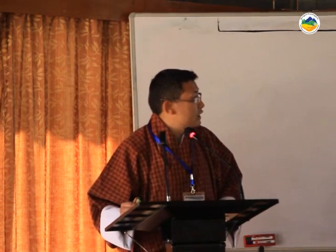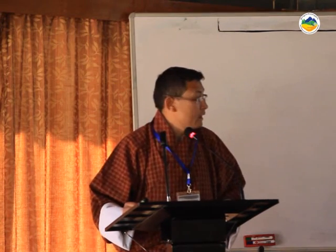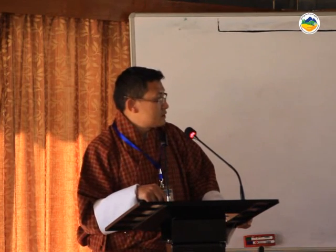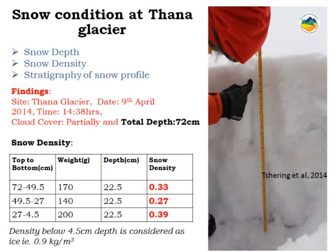So within the context of the project study, we have also tried to look at parameters and snow information, because as I was mentioning before, we do not have much information on snow at all in the country. And what we found out is that the snow density is about 0.33 kg per meter cube. And the depth we got in that pit is about 72 centimeters.